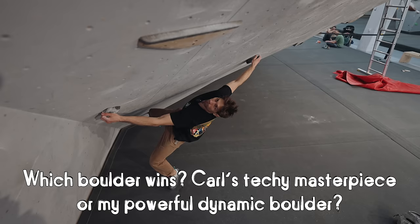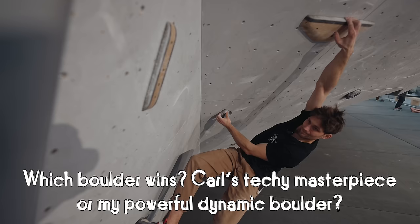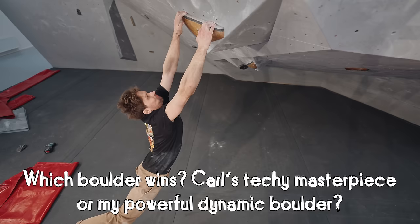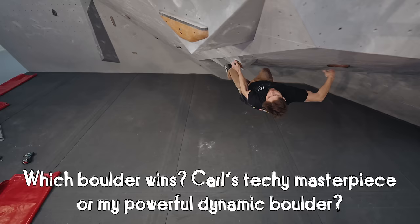I guess a question for the audience. You've seen this technical masterpiece by Carl, and you've seen some chassis jumps before. Which is your favorite, actually, of the two boulders? Let us know in the comments down below, because I think there could be some debate there. Because I actually think yours, even though you're a new setter, is really, really fun and interesting. Thank you very much. I'm glad.